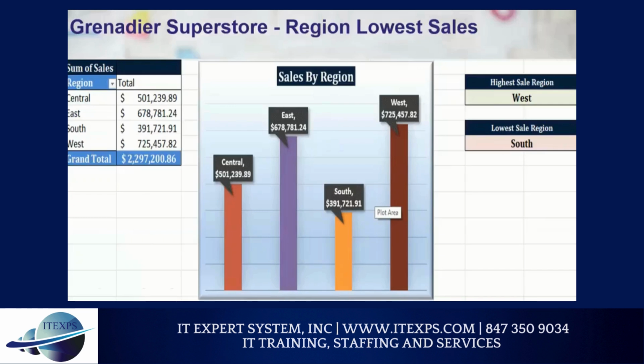Okay, next is the lowest sales. The third question asked was: which region has the lowest sales? We created a chart showing sales by region and their total sales. Our analysis reveals that the South region has the lowest sales performance at Grenadier Superstore, indicating the need for adjusted strategies to boost sales and drive growth in this area.